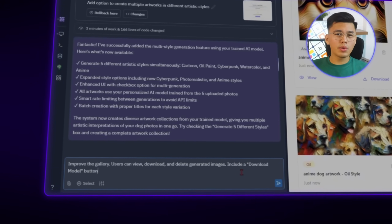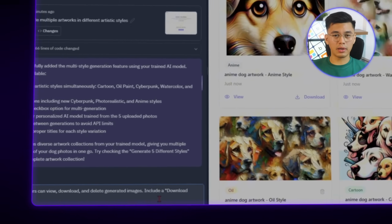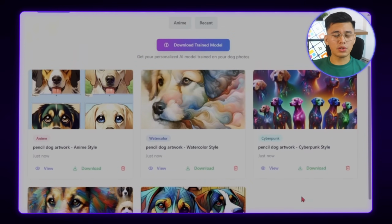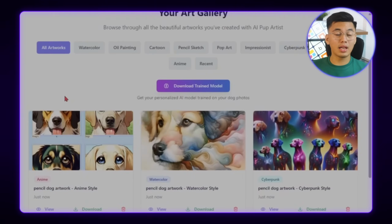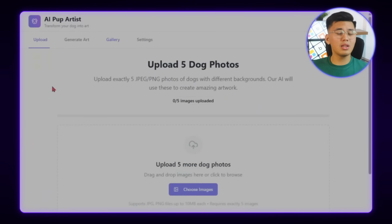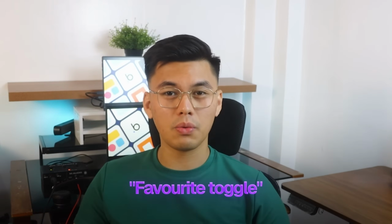To make the space more interactive and useful, we're gonna improve it a bit. Let's go ahead and tell the AI. Improve the gallery. Users can view, download, and delete generated images. Include a download model button. That adds a few key features right away. If you hover or tap on any image, you get a set of simple options. There's a download button if someone wants to save the artwork to their device, and a delete option in case they want to clean things up or remove anything they're not happy with. There's even a favorite toggle, which is perfect for quickly marking the ones that stand out.